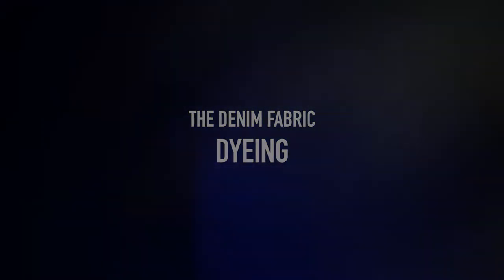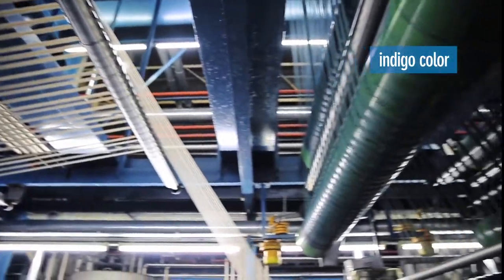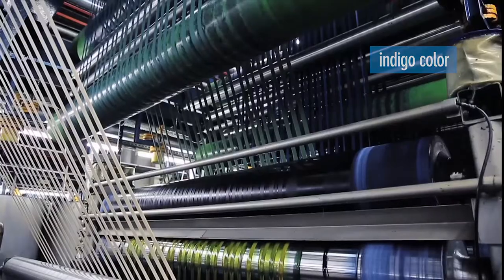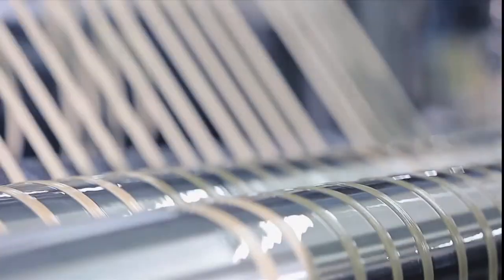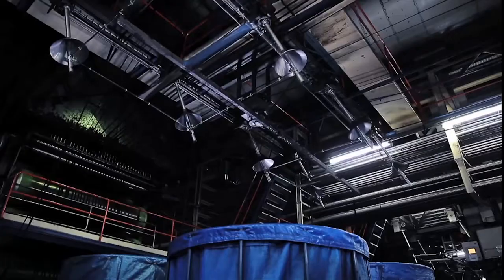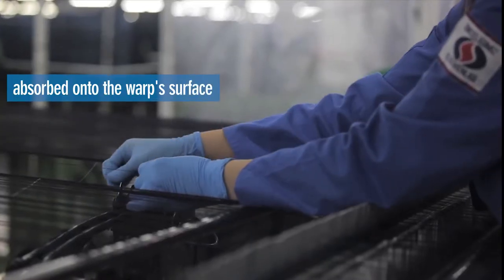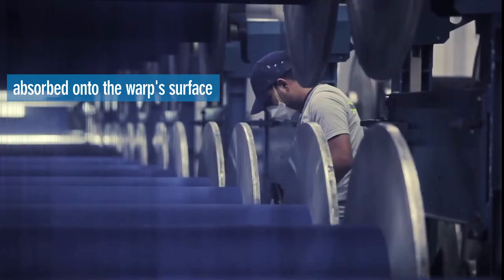But what makes jeans so special is their indigo color, which is applied in this phase of the manufacturing. When you think of indigo, you think of denim. The cotton yarns are soaked in a mixture of water, pigment, and fixing agents, so the color is only absorbed onto the surface of the warp thread, while the core stays white.